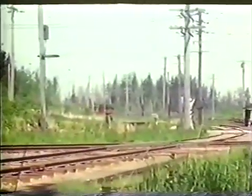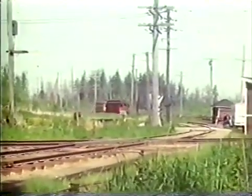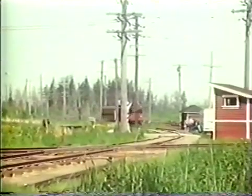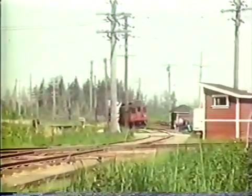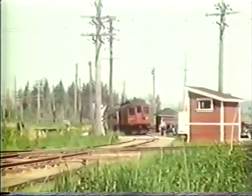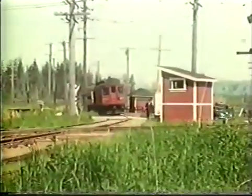Now, this is where we cross the CPR track, and the brakeman's got to get out and go and lock himself in this little room by throwing them levers. And if he doesn't throw them right, he can't get out. I'll show you where the little house is in a second. That's Mount Lehman Station, and right in the foreground there is the little house where the signal is. And the brakeman, when he goes in, he throws these four big levers. Oh, you notice the mail dropping off there for the mail truck.